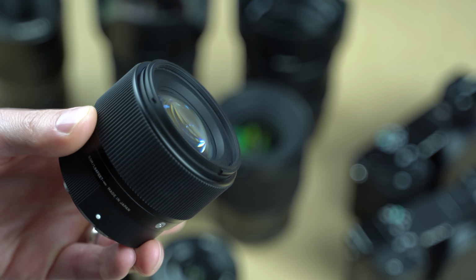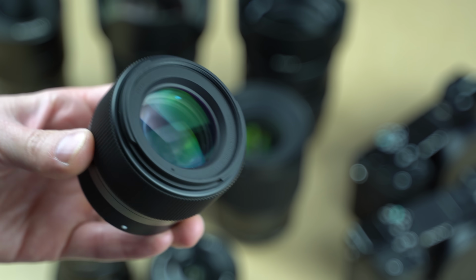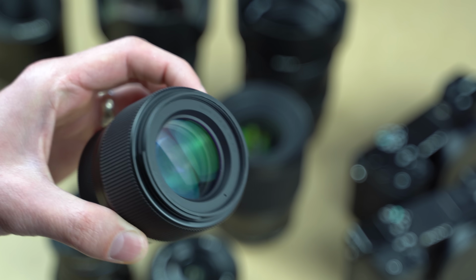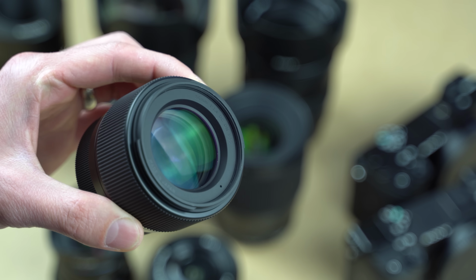For portrait work, there are a lot of options out there, a lot of manual lenses you can purchase. This is the lens that I grab above any other lens to do portrait photography outside.